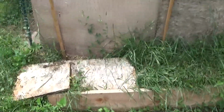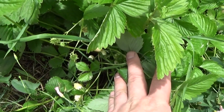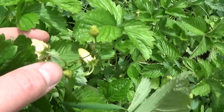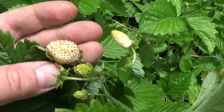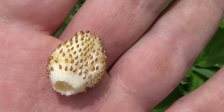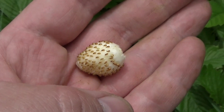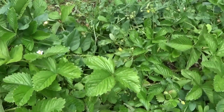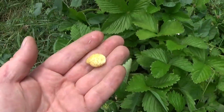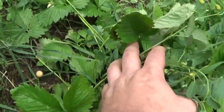My strawberries, however, are doing fantastic. I've never had my Yellow Wonder wild strawberries produce quite as good as they have this year. Gotten really good size for a wild strawberry, and they're pretty tasty as well. They are just popping out all over the place, falling off the vine all over the place. I can't even eat them fast enough.